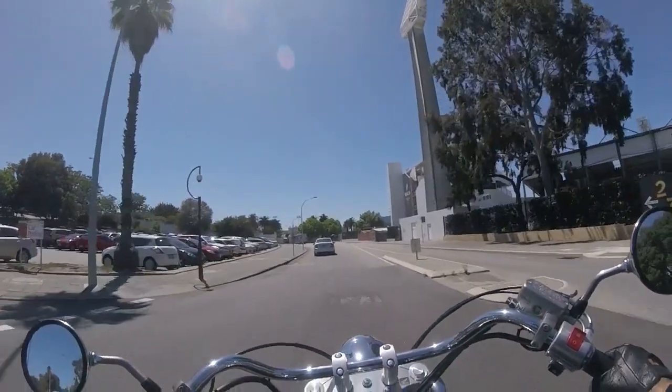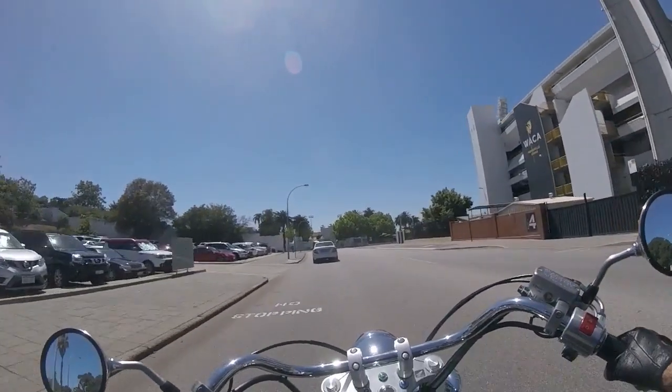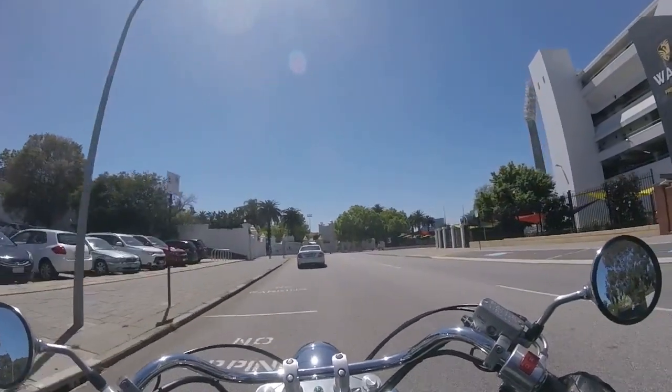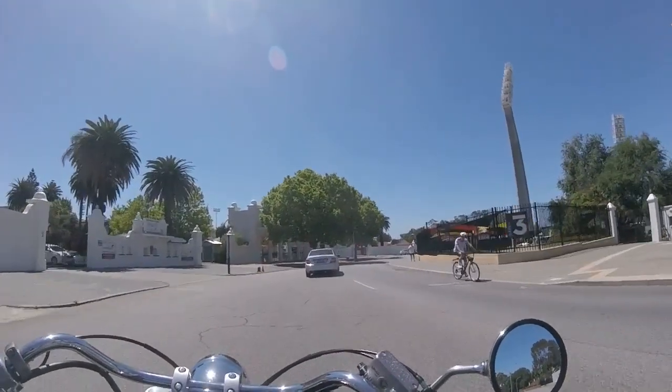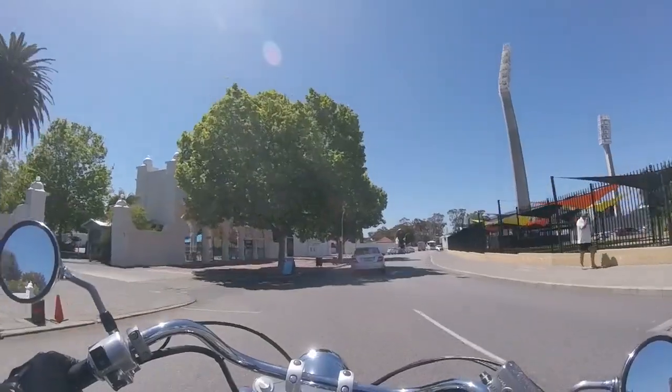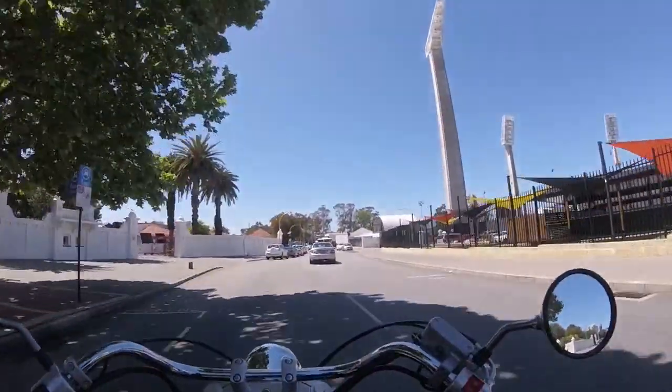Again, as we come up here, you can see the light towers of the Wacker, and the Wacker now, because we have the new Optus Stadium, we don't get to play many test matches here at the Wacker anymore, and it's sort of more used for local cricket.